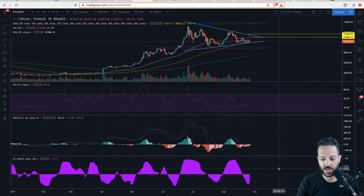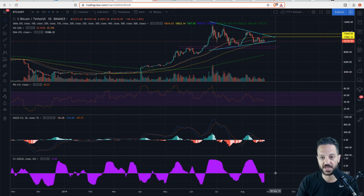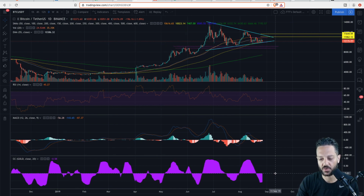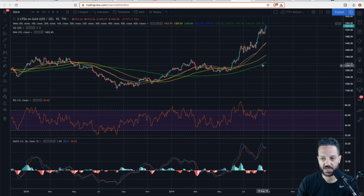Now, take it for what you will. I wouldn't make trades based off of this indicator alone, but it is a very interesting data point that you cannot ignore, especially in the current market situation with the impending recession, or what analysts believe is an impending recession, and how gold is clearly acting like a hedge against that.